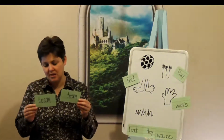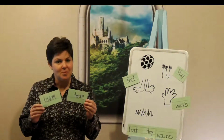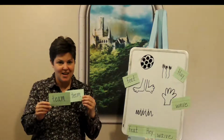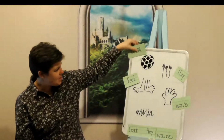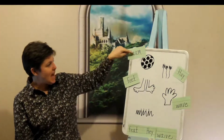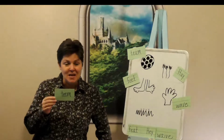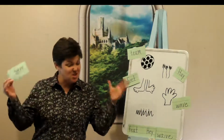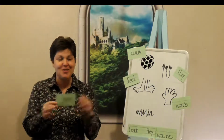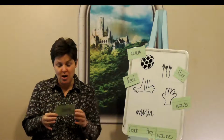Team and teem. Okay. Any of those look like they might go with a picture up here? If you thought of this going along with our soccer ball, you would be right. Right? So you're on a team and you're playing soccer. T-E-A-M. Team. Okay. This type of teem, T-E-E-M, means like swarming. So you'd say the water was teeming with fish. It was just filled and they were just everywhere and they were swarming all over you. That may feel like soccer, but anyway, teem is a large collection of things that are kind of swarming, to swarm. Okay.